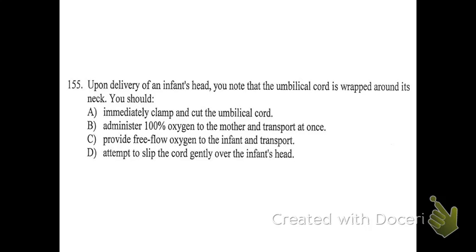If this is the case, how do you deal with it? Yeah, you put two fingers underneath the cord and carefully try to slip it over the baby's head. What if it doesn't move? Yeah, if it doesn't move after one attempt, usually just one attempt is all you'd be able to really do, you'd go ahead and clamp and cut. Why wouldn't we want to clamp and cut right away? Yeah, so remember, when you're dealing with the delivery of an infant, which hopefully you don't have to do because doing it in an ambulance is certainly not preferable to doing it in a hospital situation.